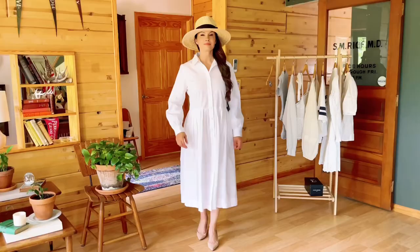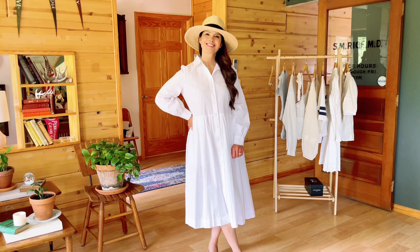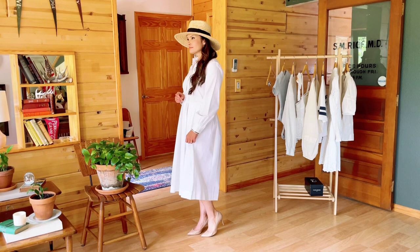It just is what it is. It's never gonna go out of style. It is so chic and sophisticated on. It does have that collared neck. You have the functional front buttons, obviously a little bit of gathering at the waist. You do have pockets. The one thing I will say is this dress is a little bit see-through.